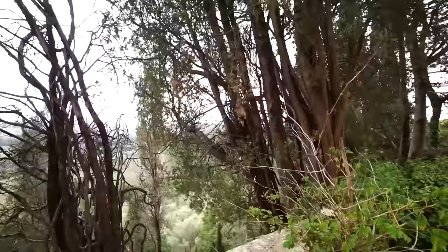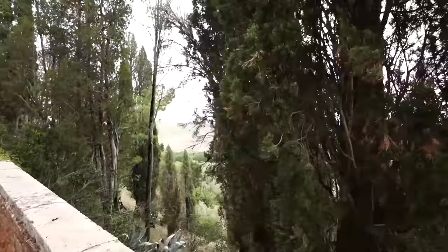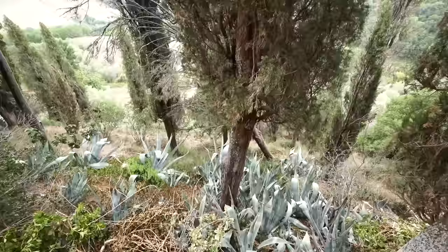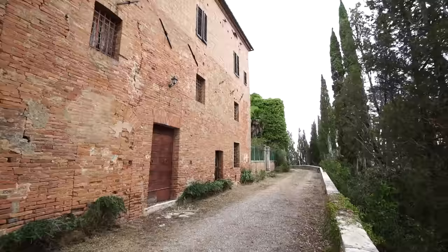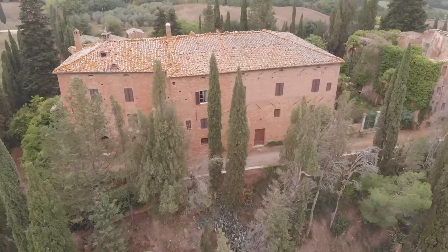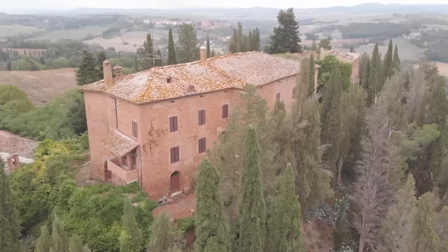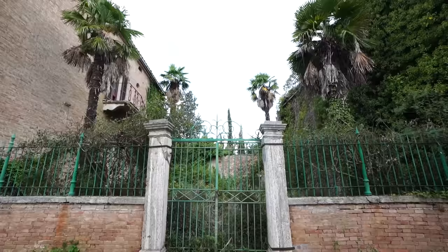Look at this, the mountainside behind me. And there you can see there's nothing around it. Whew. Pretty hefty. Some cacti down there. And this behind me is the manor itself. Over here in the middle of it, you can see a courtyard with some palm trees in it. And this leads to this side, that's the manor.